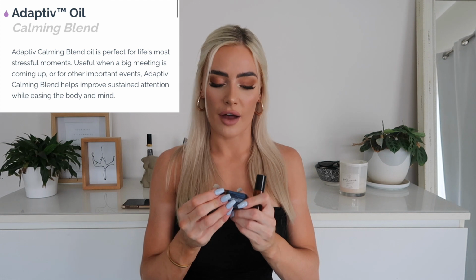I might even pop a photo of the description right here so you guys can see, but I've been loving this, and now that I've got it in a little rollerball form, I'm finding I'm using it whenever I feel a bit stressed. Just pop her on, give it a whiff. I love it. It's really, really nice.